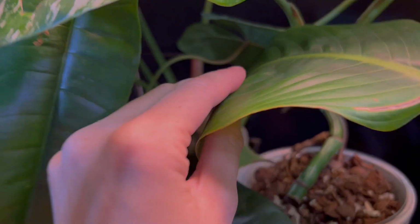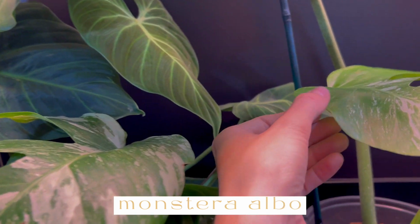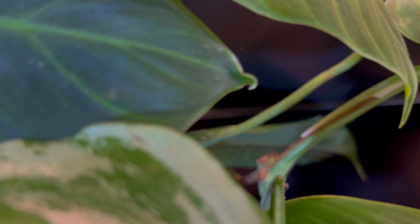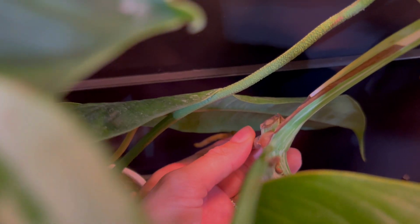I have a monstera elbow in here that I just cut to give my friend Haley a cutting. Hopefully it'll give me a new growth. I think that there's a growth point in the back, like a node back here that something could come out of.